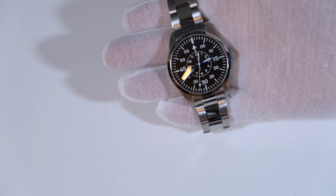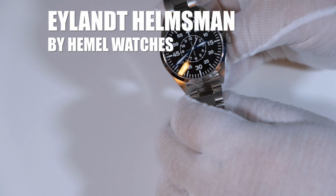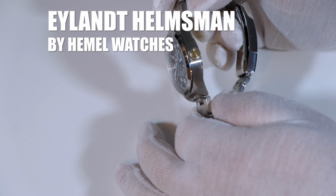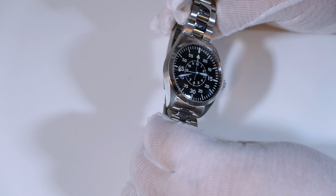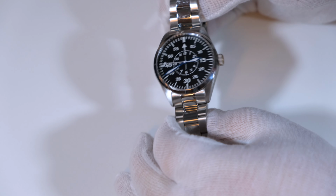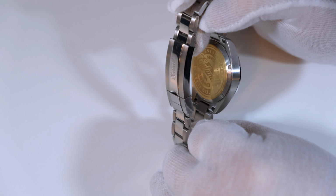This is a fun watch. It's the EYLANDT HELMSMAN, the B-type Flieger. If you can get this at their discount price, they sometimes have a 50% discount, and it's a really good deal. Its MSRP is $300. I still think that's a good deal.